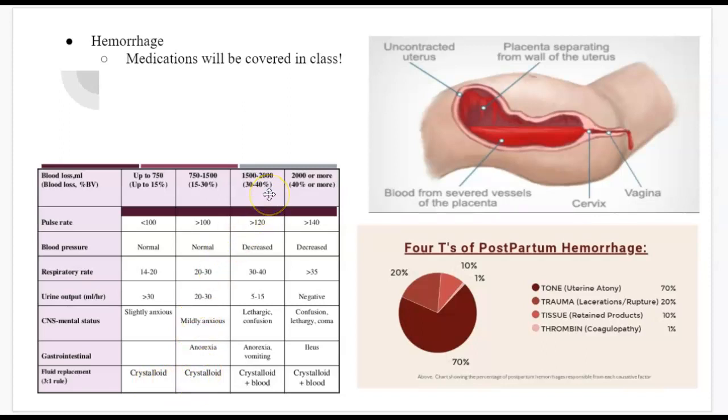Once we move past that 1500 to 2000, now we've got 30 to 40% of loss. You will see hemodynamic changes. You will see a lethargic and confused mother. You will see someone that's nauseous and doesn't feel well. And this is the point where a crystalloid alone is not going to be sufficient. Once we hit 2 liters, we're in trouble.